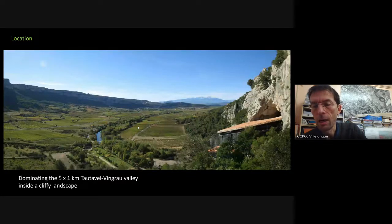The Pyrenees Mountain are as high as 3,000 meters, and the slide shows the Arago cave. You can see the valley of Tautavel and Vingros, which is 5 kilometers long and 1 kilometer wide, roughly. At the back of the photo, you can see the Canigou mountain, so the first big mountain of the Pyrenees, that is 2,800 meters.